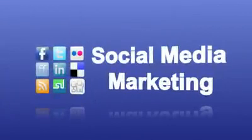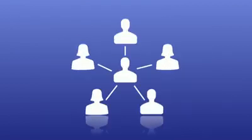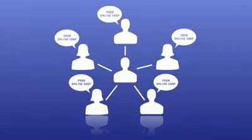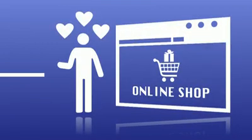what they're looking for. Social media marketing is using social networking sites like Twitter and Facebook to communicate with customers. It's an informal way to build relationships, and it works best if you don't sell hard. If you're friendly and informative, you can attract followers who are interested in your product or service.